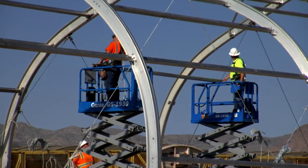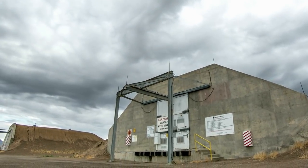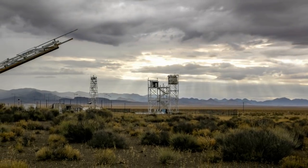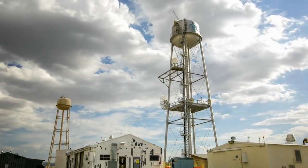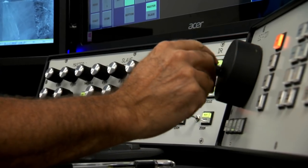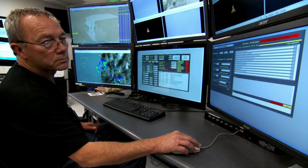Infrastructure continues to be improved. There are 2 main target areas: bunkers, a former mobile rocket launch facility, high bays, and housing. And although it's not apparent from the outside, inside these buildings are the latest technologies to meet today's robust testing challenges.